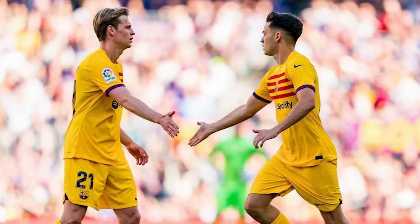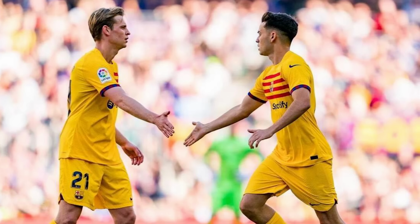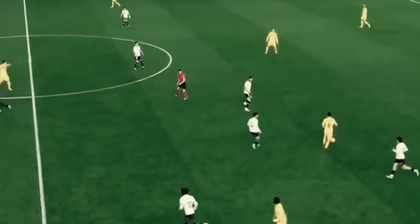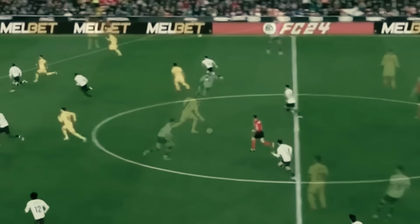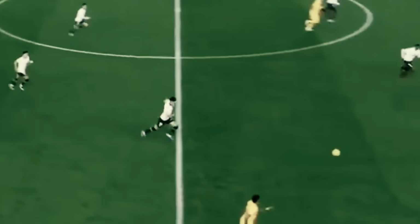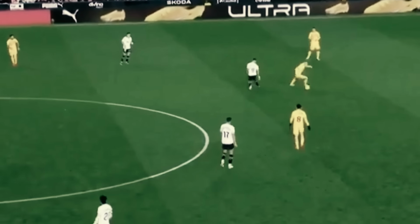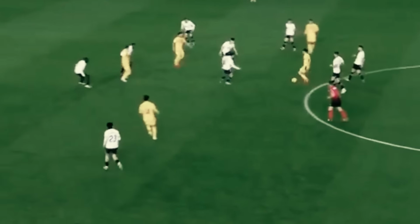So as you might have figured out, the key role that I want to talk about is actually 2 roles, and that is this double pivot. Because for me, the success of this system is built on these players. And with De Jong and Pedri, you have everything you need to control and progress effectively. They have the technique, the press resistance, the positioning, the progressive passing. They can carry the ball and break lines quickly.